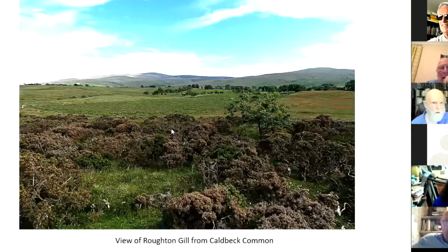This was taken about 10 days ago when I was up there, looking out through Roughton Gill from just off the Caldbeck Common. Here you've got Roughton Gill running up the middle, and then you've got High Pike, Low Pike, Ingrey Gill, and the mines are in an area around this part just here.